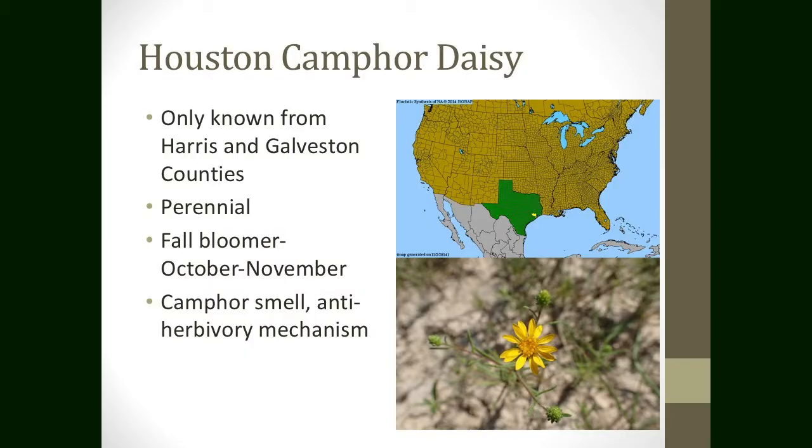Definitely the most showy plant that's on the barren, that's endemic to this area, and this is one that's only found in two counties. I think it's only found in Harris County and Fort Bend County. There might be a Galveston record, or no, Galveston, my bad. So Harris and Galveston, it's called Houston camphor daisy. This one actually is quite showy.